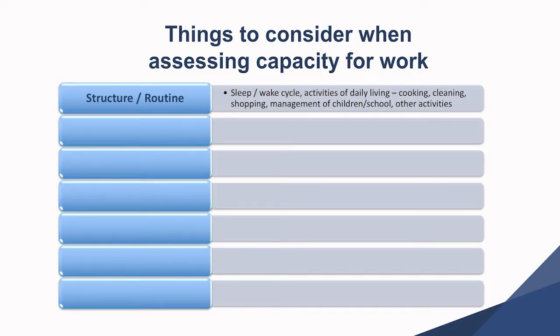The way I like to do this is to break functioning down into the core capabilities required to be able to work. My approach is to first look at someone's architecture and structure of their day. For example, what's their sleep-wake cycle like? Can they get up at a reasonable time each day? Are they able to engage in necessary activities of daily living such as self-care and domestic chores? As if they can't get out of bed to even shower, I'm unlikely to send them back to work.